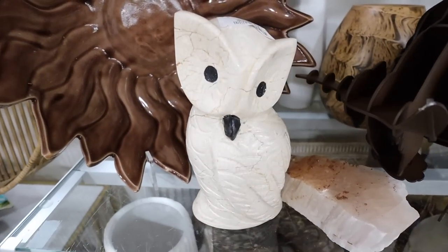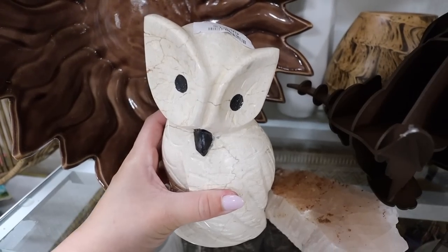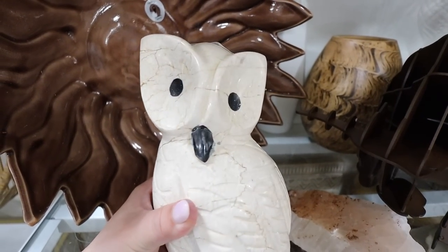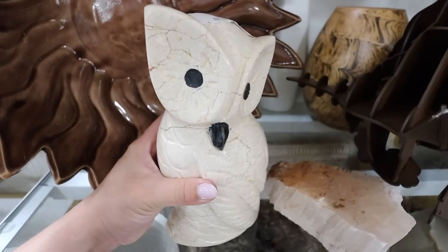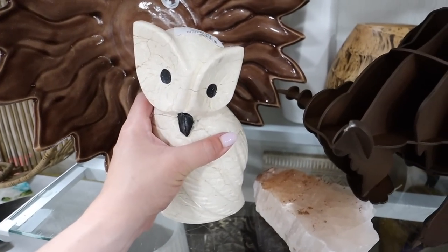This is from the new Made in India collection, and this is so pretty. They have this stone owl. It's so heavy. It's $16.99, but I swear this thing weighs like 25 pounds. The stone is beautiful. Oh my gosh. I can't get over how heavy this is. I can't believe this shelf is supporting it.